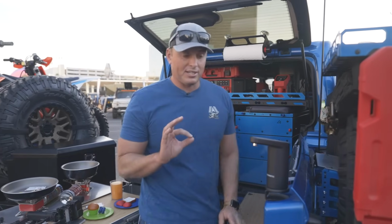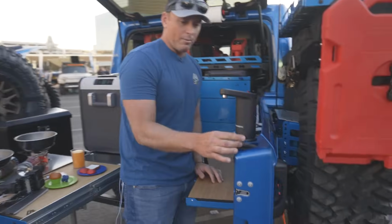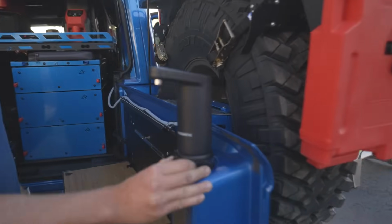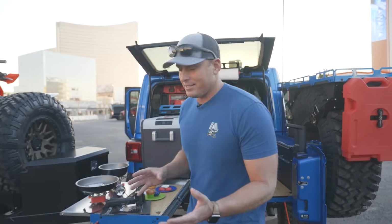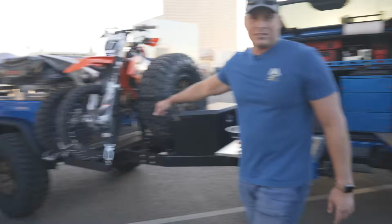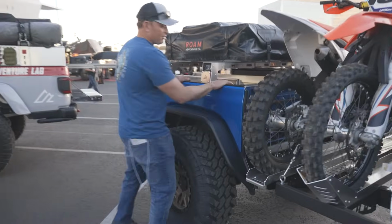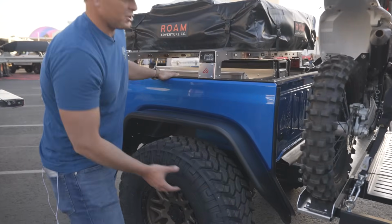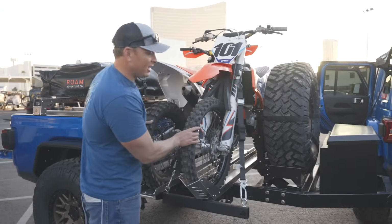If you are someone that has OCD and likes everything stored in a nice neat place, that is what you want. Check out this little water mount, which is rad. They just think of all the little bells and whistles that you need if you're overlanding to keep everything organized and complete. Plus, this little trailer is actually a Jeep Gladiator truck bed that they're using, but they actually sell the chassis for it so you could build your own trailer, and obviously has enough capacity to mount just about anything that you want.